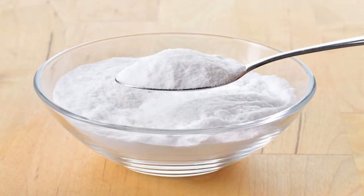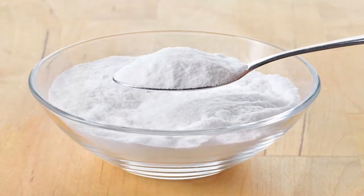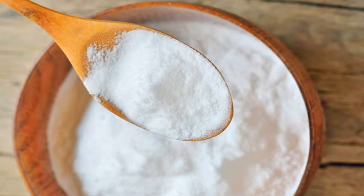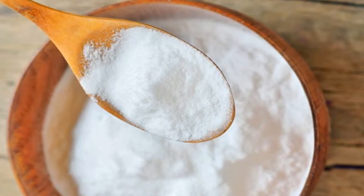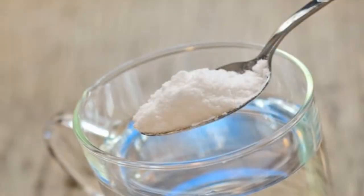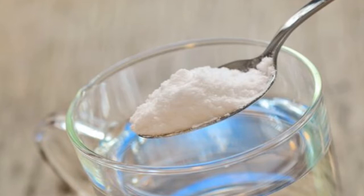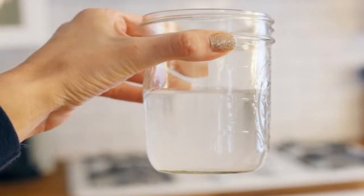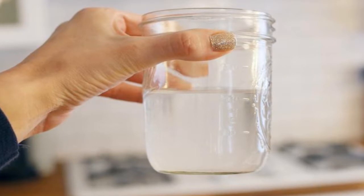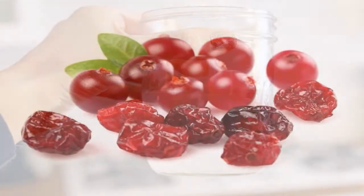1. Baking soda. Urinary infections that last more than 2 days will require medical intervention. Untreated urinary infections can infect your kidneys and will turn into a much more serious problem. To help prevent a developing urinary tract infection or treat it from the start, you can add a teaspoon of baking soda to a glass of water. This will help relieve the infection. Baking soda neutralizes acid in your urine and accelerates recovery.